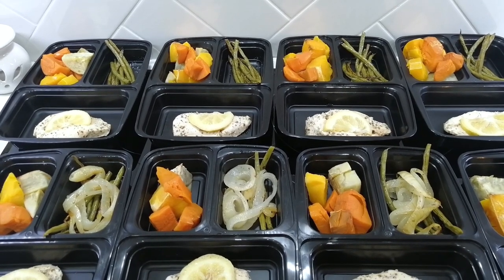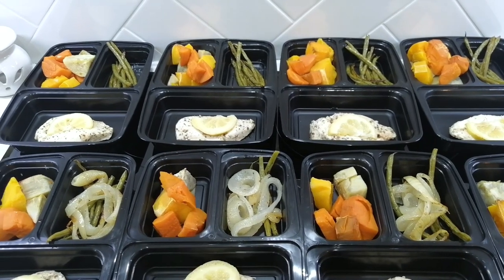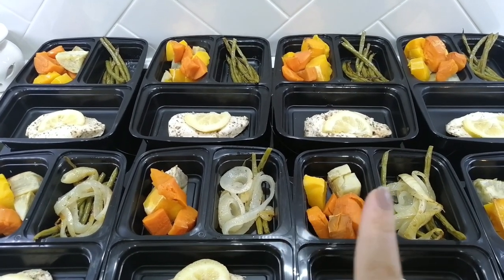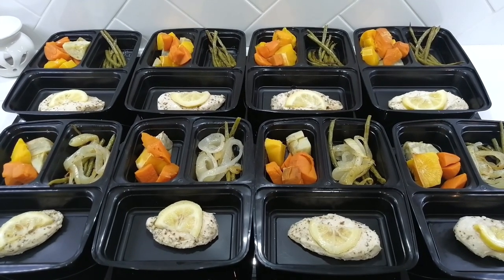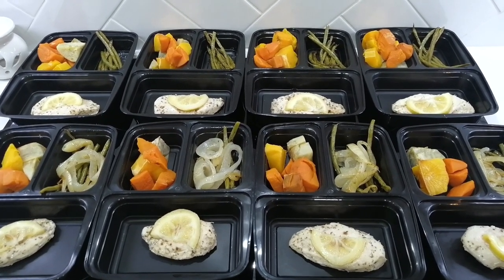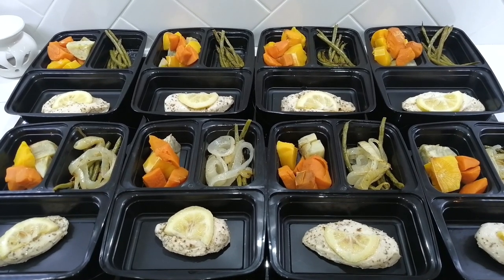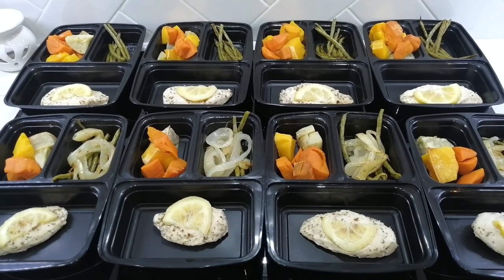Okay, so this is this week's meal prep. We've got some chicken, some butternut and sweet potato mix, and some green beans with onion. This is only for about 4 days, because I feel like after the fifth day it feels a bit gross. So I try to meal prep for between 4 or 5 days, not longer than that. So that's what we're getting this week.